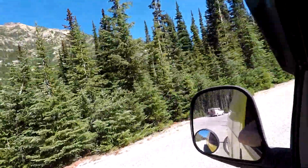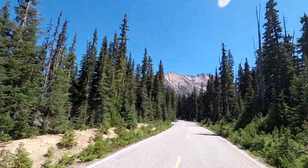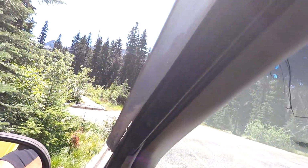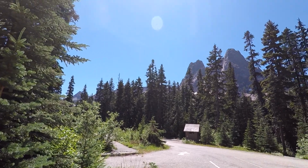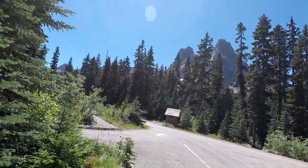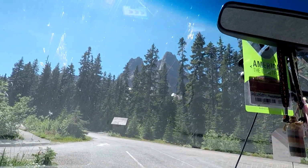Fancy pants driving, what it looked like. We're at the Washington Pass Overlook. It's the Winter Spires, Early Winter Spires, I think. Big old twin rocks up there.